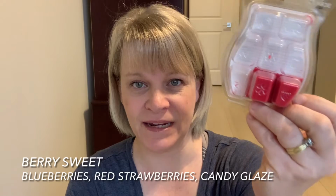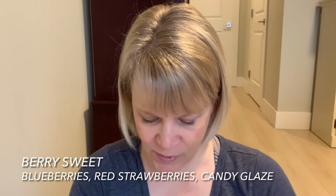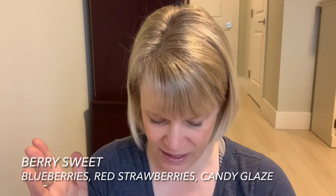So I did warm this in 2 spots. I warmed it in the boys' room and Erica's room. I'll talk about the boys' room first. I used 3 cubes in each location that I warmed it, 2 in a full-size warmer and 1 in a mini warmer in the same room.